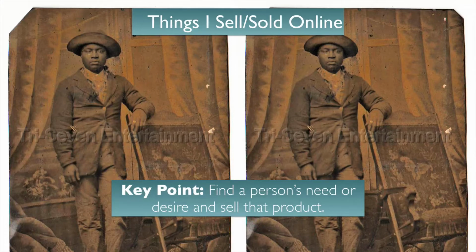Now, this is a key point. Find a person's need or desire and sell that product. I didn't even know that people were interested in old African American photos. I found myself selling photos to artists, painters and designers, advertising agencies, places in high-rise buildings in New York, movie studios. I'm like, wow. So find a person's need or desire and sell that product, okay?